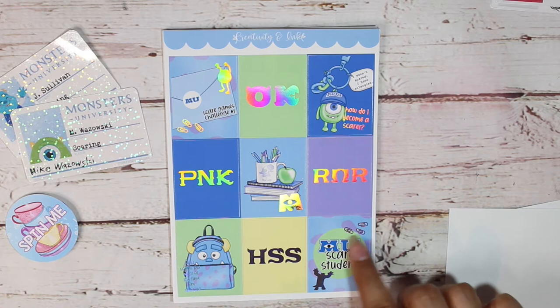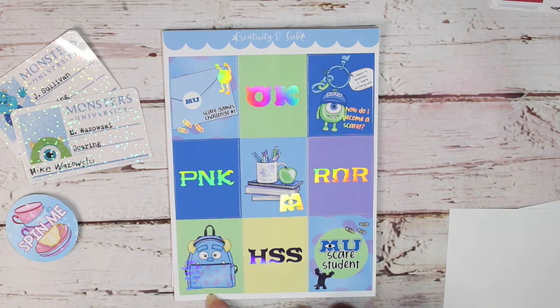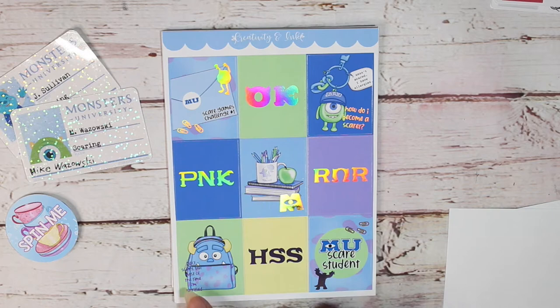And then this is like I act scary, but most of the time I'm terrified. I think if that isn't me in a sticker, I don't even know what is. But those are the full boxes, super gorgeous, super cute.